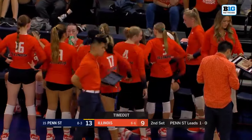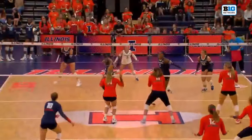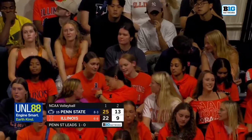But lately, the hot hand has been the middle blocker, Taylor Trammell. 2 kills on 3 attempts. So much power, the ball coming off her hands. Big here. Number 15, Penn State, opening up a 13-9 lead.